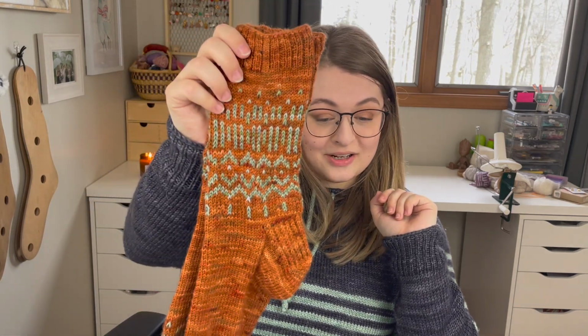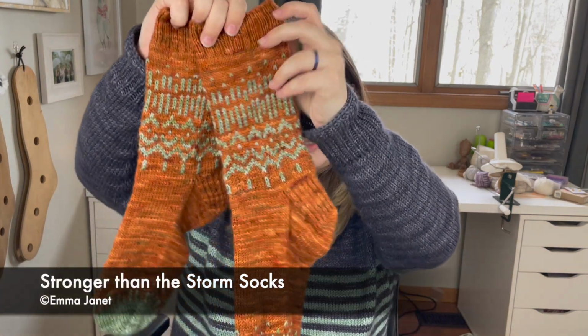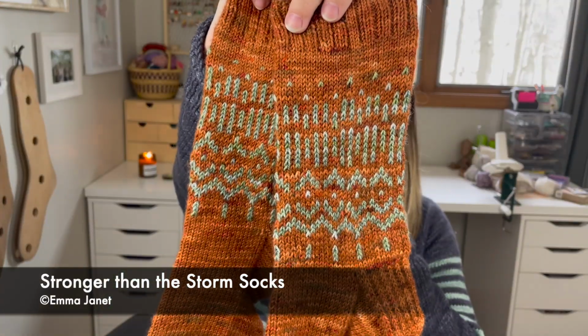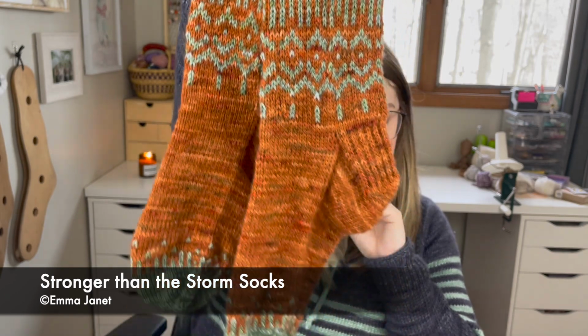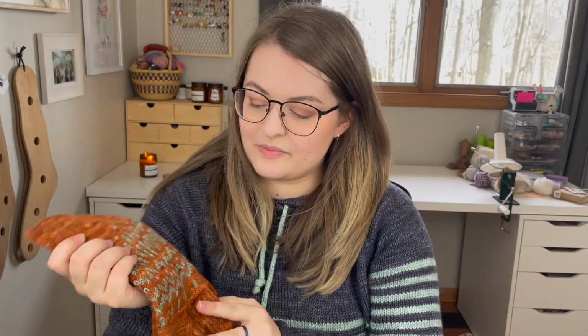The other finished object I have, I don't think I've had a pair of finished socks in a very long time, but I finished a pair of socks. These are my Stronger Than the Storm socks. This pattern is by Emma Janet of Bloom and Create. It is the sweetest little colorwork pattern. I think that's why I had so much fun with them, because the colorwork portions just always fly so quickly off my needles.